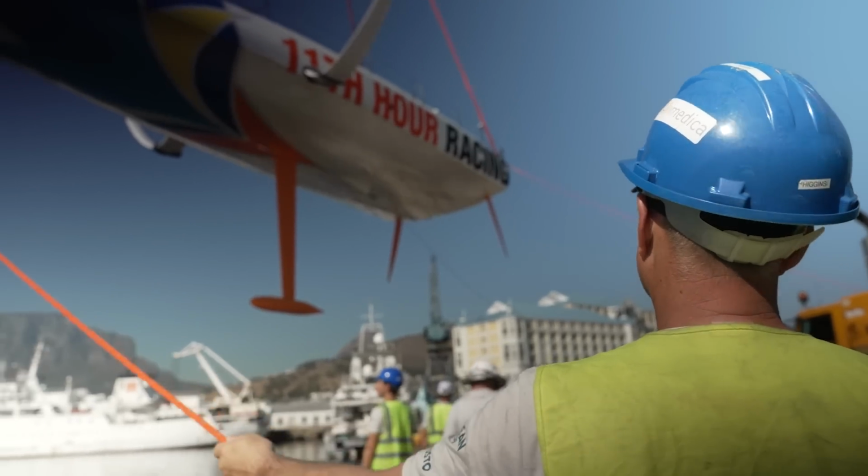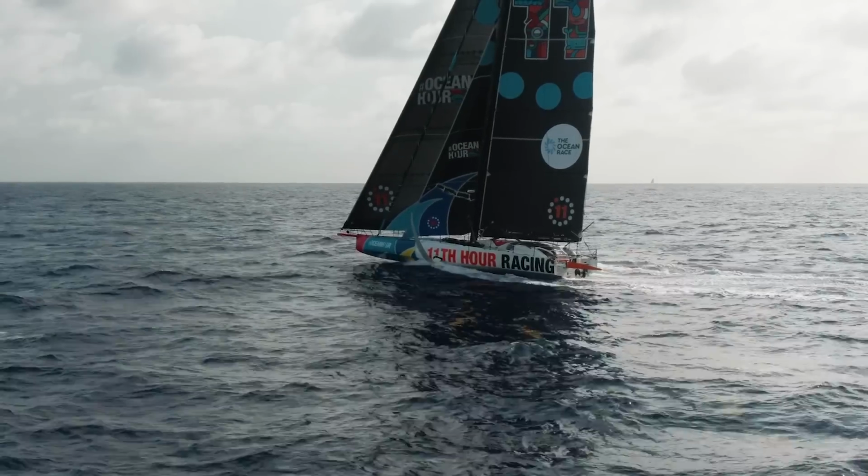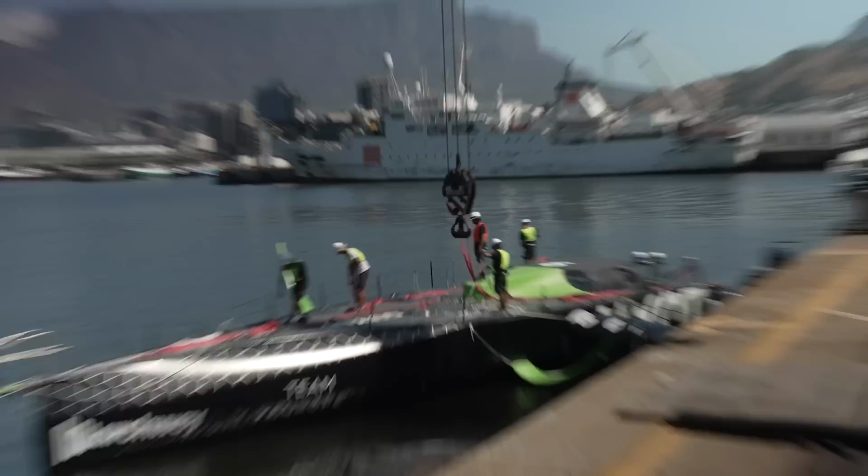Originally we had an 11-day service period set up for all the boats here. Obviously the leg taking a little bit longer for teams, that 10 to 11 days is probably going to get reduced to about 7 or 8, and we want to do as much as we can to help the teams optimise their service period.